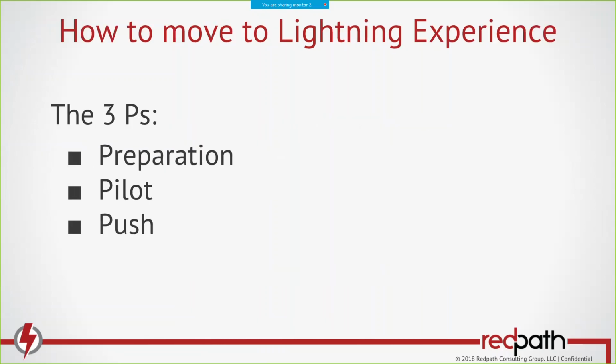So how do you move to Lightning Experience? And we wanted to talk about this in what we call the 3 Ps. This is just a very simple way of looking at getting into the Lightning Experience and migrating. So it's preparation, pilot, and push.